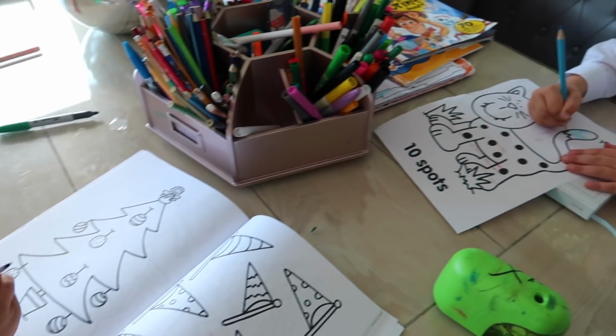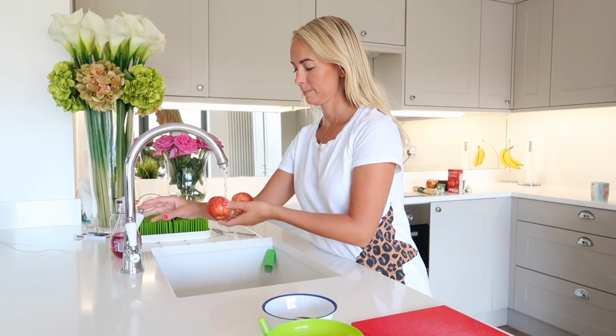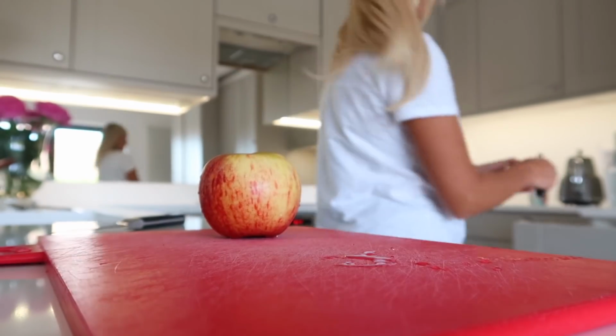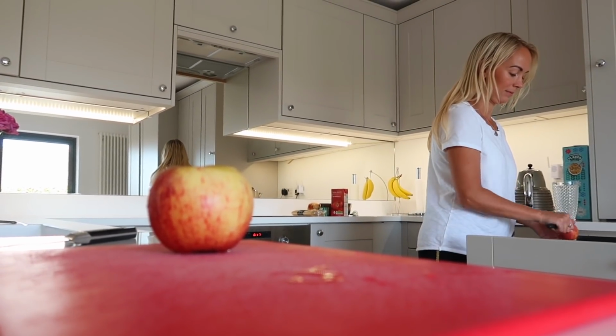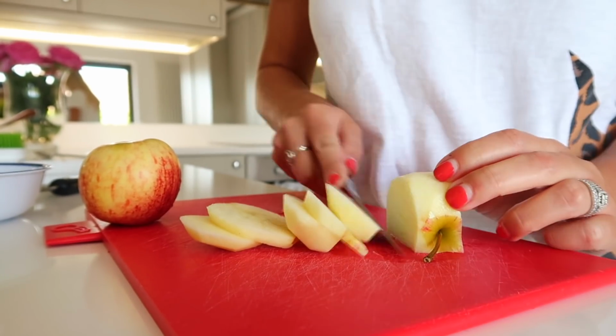So while they're doing that, I'm going to fix them a snack. Pretty much most of the time it's something like fruit or crackers. So today they wanted to have apples. I always tend to buy the Gala ones. I just feel like they like those the best, and I tend to peel them and slice them up for the boys.